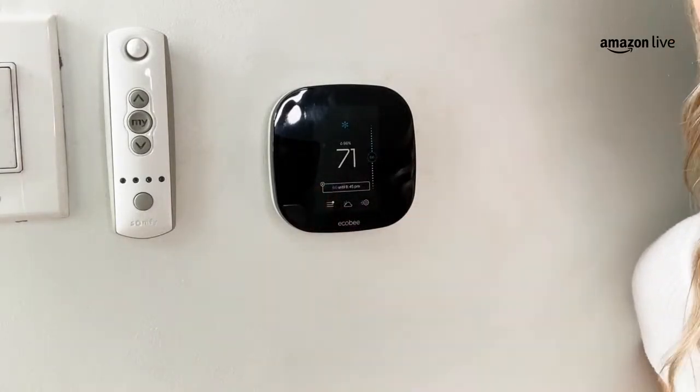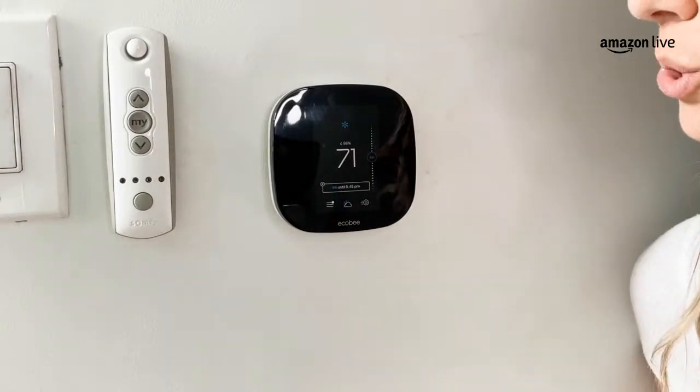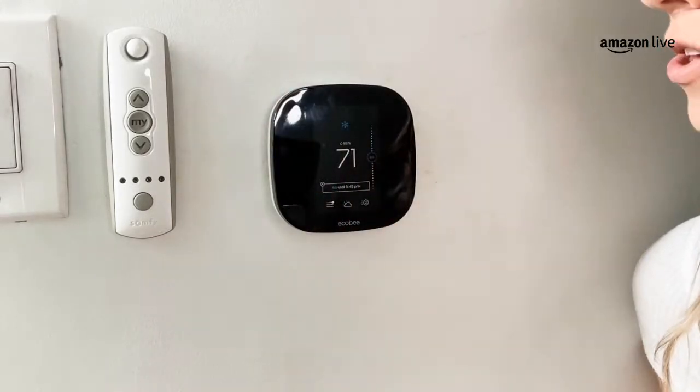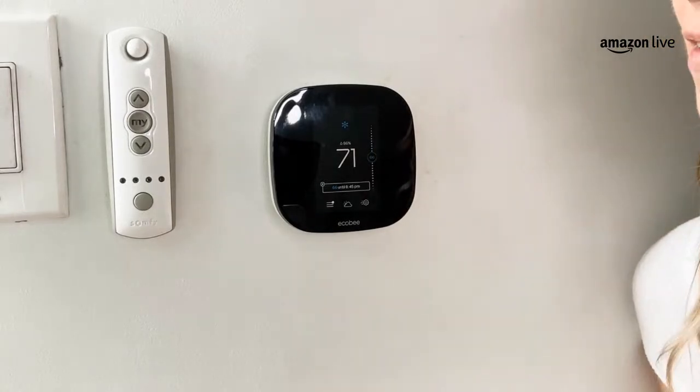Another thing that I like about this one is that it does have the Ecobee app. The app is gonna help you control absolutely everything inside the Ecobee atmosphere, ensuring that you have those away modes inside of there and making sure that you're in total control of what's going on inside of your house.